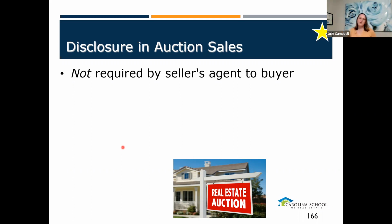But anyway, what we need to know about auction sales is that we don't worry about them unless we're specifically asked about them. And if you are asked about disclosure and auction sales, it is not required. For some reason, it's okay for these buyers to assume that the auctioneer represents the seller. I don't know why, but here we are. So, everybody with me? Can I get some thumbs up? Auctions don't even exist unless you're specifically asked about auctions.